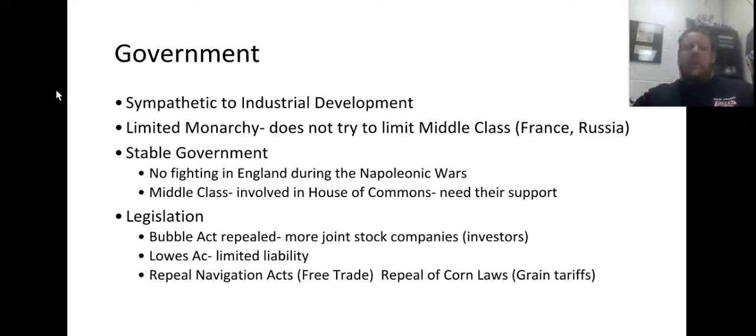The government is sympathetic, okay? And obviously, with that limited monarchy, they really don't care. It's not a big deal. The House of Commons is running everything, and that's made up of that middle class. So they're cool with that, all right? And they didn't try to keep that feudal system in line. They're willing to make things move and change a little bit to give more power to the entrepreneurs. Top it off, the British government is one of the few stable governments in Europe right now.